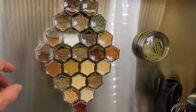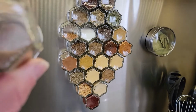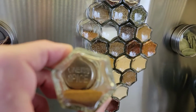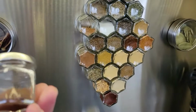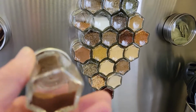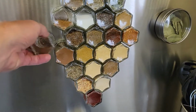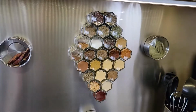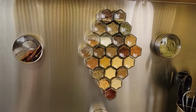So we tried these spice jars. These are made by a company called Gneiss Spice in Maine, and they're very high quality. The magnet is sealed into the cap. They're airtight and they stick really good. You can get knockoffs on Amazon, but I don't know if they would meet the same quality criteria.